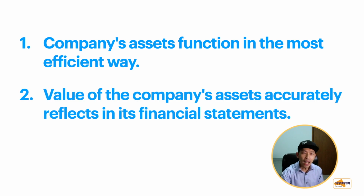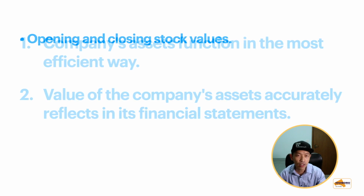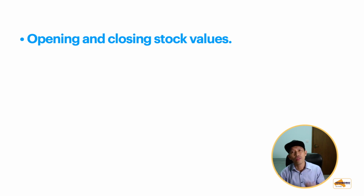Next is that the value of the company's assets is accurately reflected in your financial statements. This is also very important because in terms of valuations, we are dealing with opening and closing stock value. We are also dealing with COGS, cost of goods sold. Later I will share with you in more detail. So these are the important factors that will affect your financial reports directly.